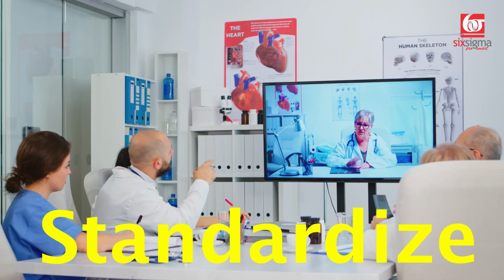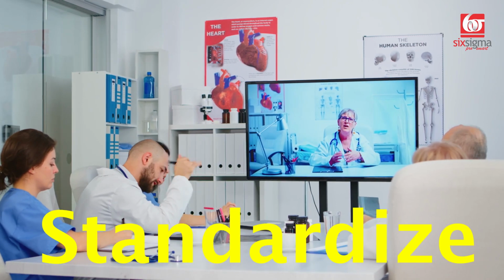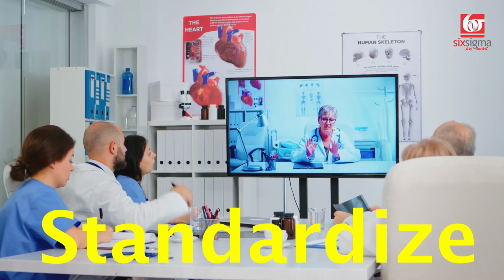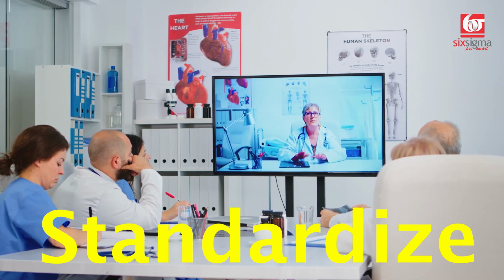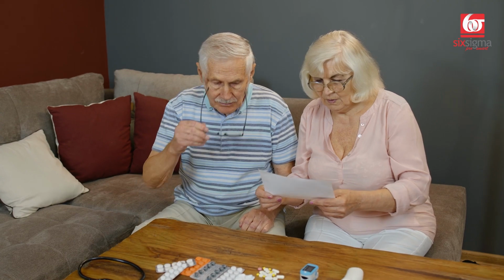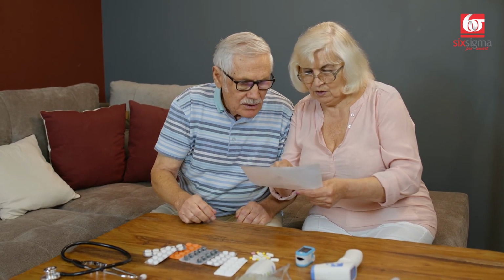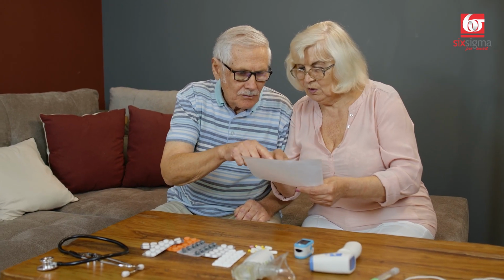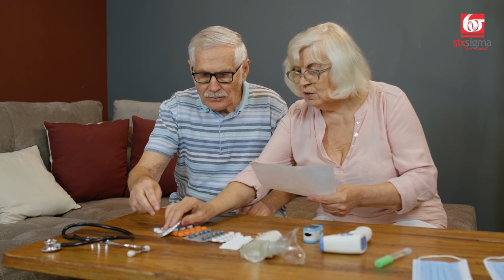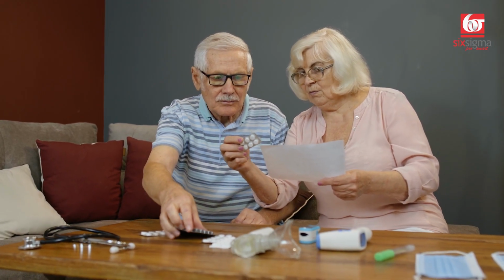Number four is standardize. So what do we mean by standardize? It is not that only one person follows a system. When it's a system which has been decided as the best practice, it has to be followed by everybody. So for example, when we talk about the medicines, especially the people who are on routine medication, if you have your grandmother and grandfather both, then of course they have to have separate boxes and they have to adhere to the same process. Standardization means everybody in the organization, everybody in the household would follow the same practice.